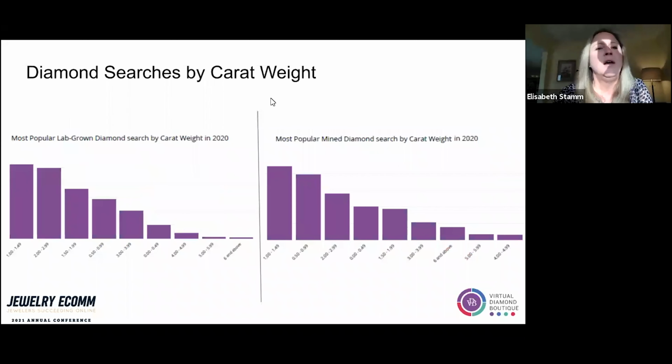In terms of carat weight, no surprise to me that for both mined and lab grown diamonds, the most commonly searched size is 1 to 1.5 carat. But what became very interesting is beyond that, the number 2 category for lab grown diamonds is 2 to 3 carat. And that's tying into the value proposition and the customers wanting more for their money. In mined diamonds, it was the 0.5 carat to 1 carat. So, interesting, similar and yet different.